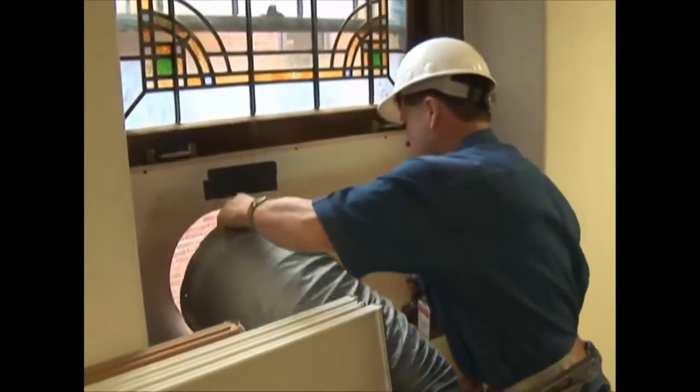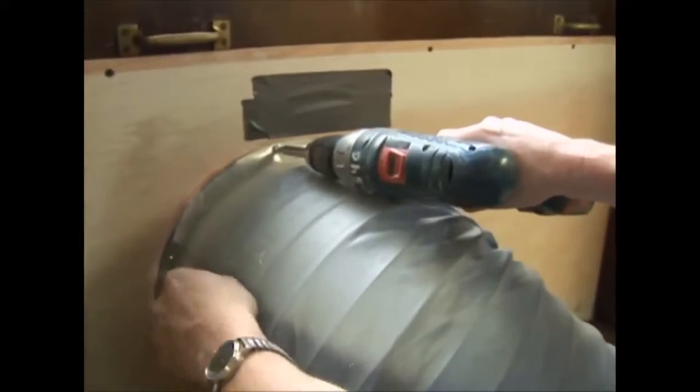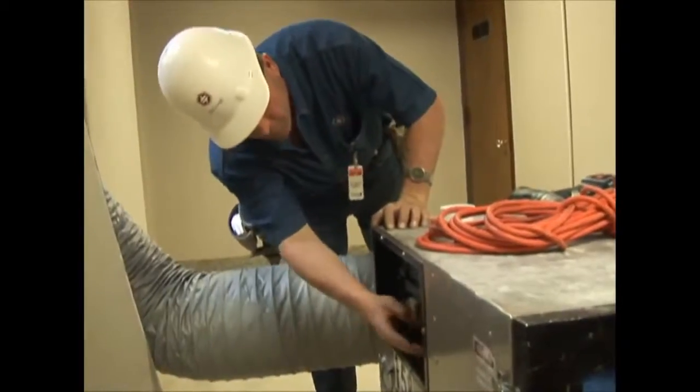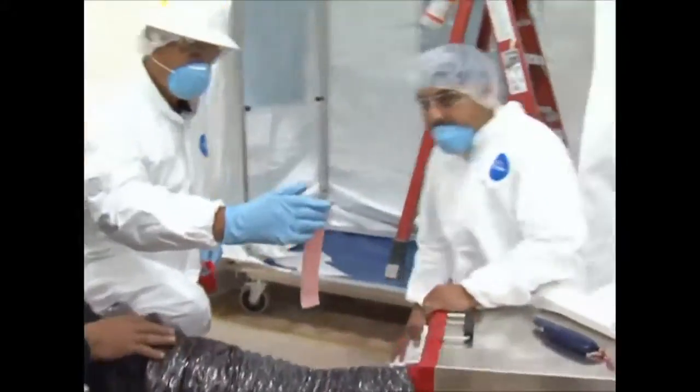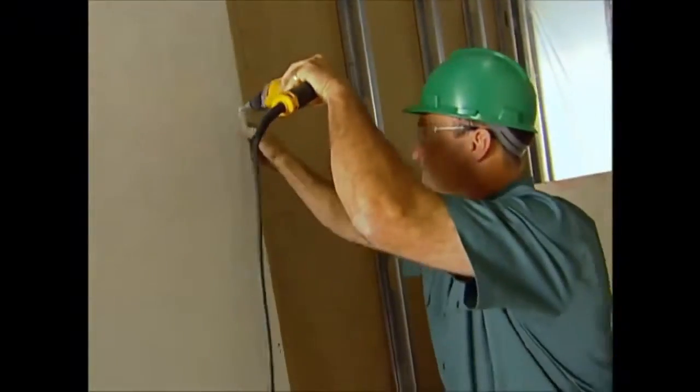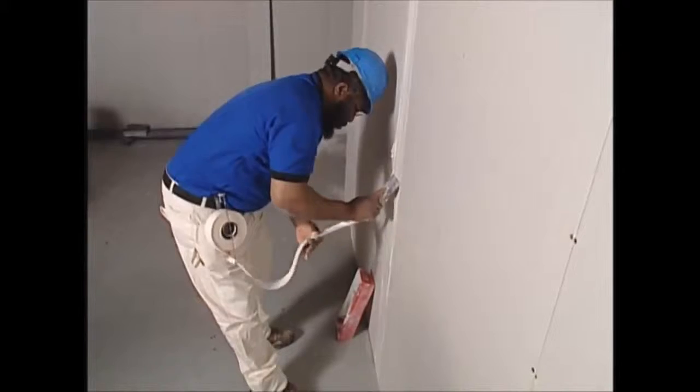To meet these standards, a specialized skill set, or best practices for hospital TI projects, was developed by the Carpenters International Training Fund. Contractors and carpenters alike knew that the UBC International Training Center could deliver the best practices skills training to match the can-do attitude of UBC interior systems mechanics.